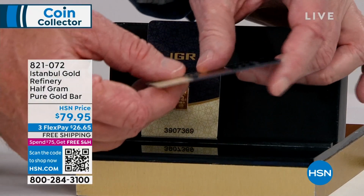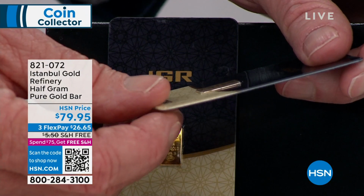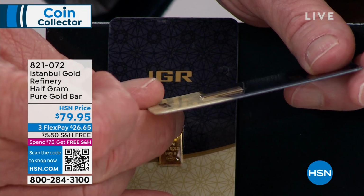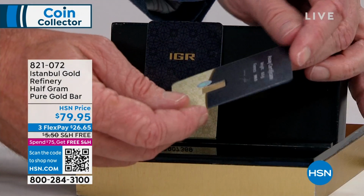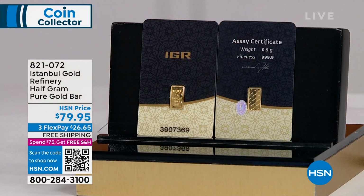Here's one of the things I want to do if I can. I'm going to hold this. You can kind of see the thickness of the bar, so that you can see it's actually fairly substantial. It is pure 24 karat gold that you see right there. It's struck. And this is the same situation as the silver bars.